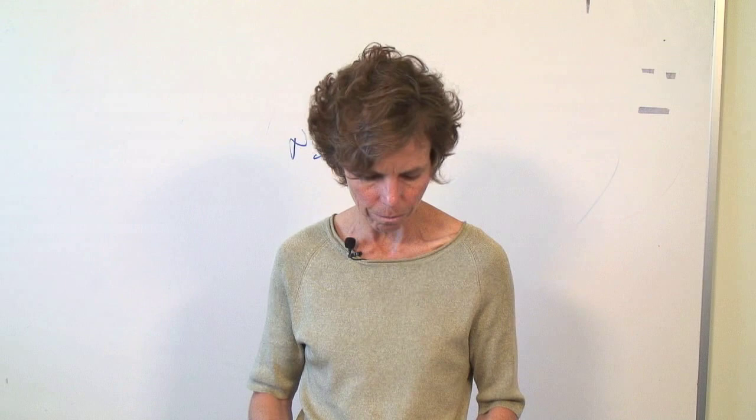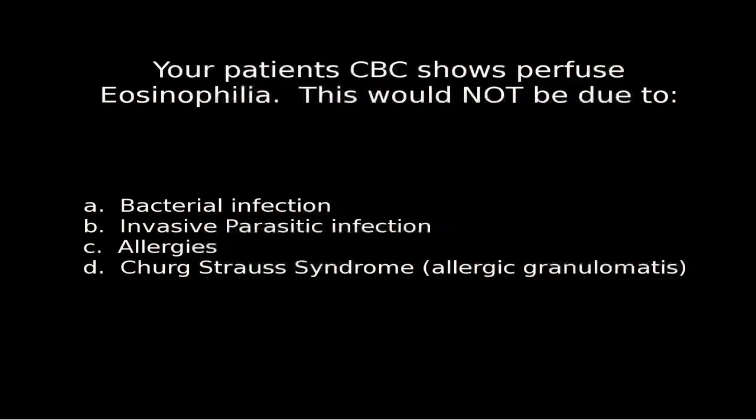Four is your patient's complete blood count shows profuse eosinophilia. Okay, so they have a lot of eosinophils flying around. Now, this would not be due to, now, most of the time, board exams don't like to use naughts and negatives, but you do find them on course exams sometimes, so I threw that in there. This would not be due to what? So when would you not have eosinophilia?